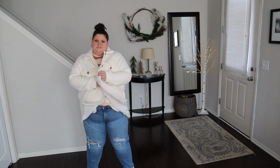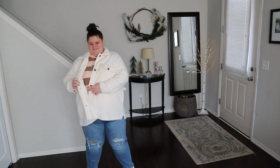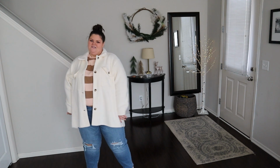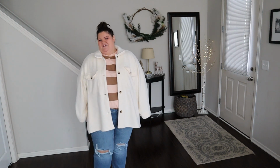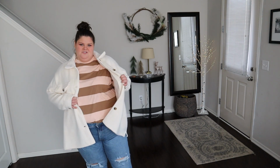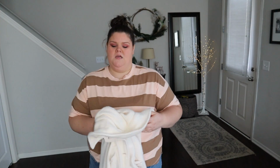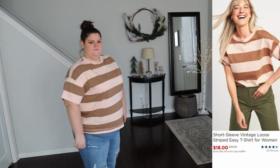It's really cozy. It's almost like a bathrobe. So super cozy, really easy. And I love this kind of winter white look to it. So definitely a nice one. Even if you just want to use it as a little lounge item on your couch, it'll surely keep you warm. And then underneath the jacket, this is the vintage loose striped easy tee.